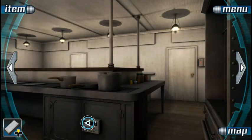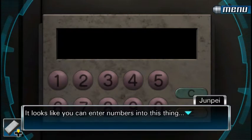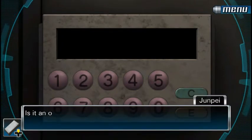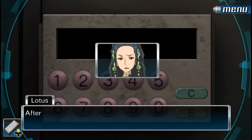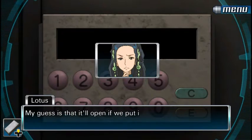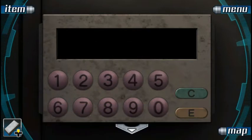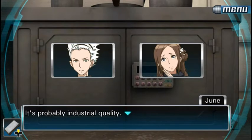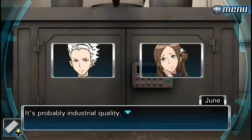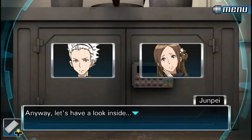Hello. Looks like you can enter numbers into it. Captain Obvious strikes again. Oven. I don't think it's an oven timer. The oven door is locked. Okay. Code to enter. Damn it. Iron oven looks very heavy duty. Probably industrial quality. Yeah, a fair assumption for an oven in the middle of a kitchen on a ship. I bet you could cook anything with this. Don't know about anything.